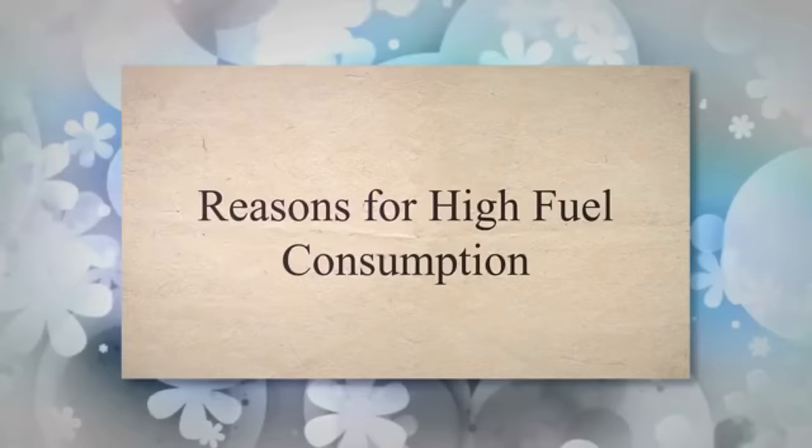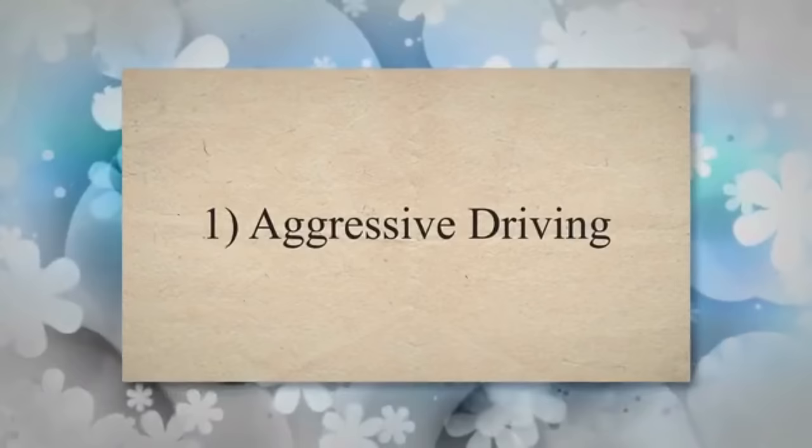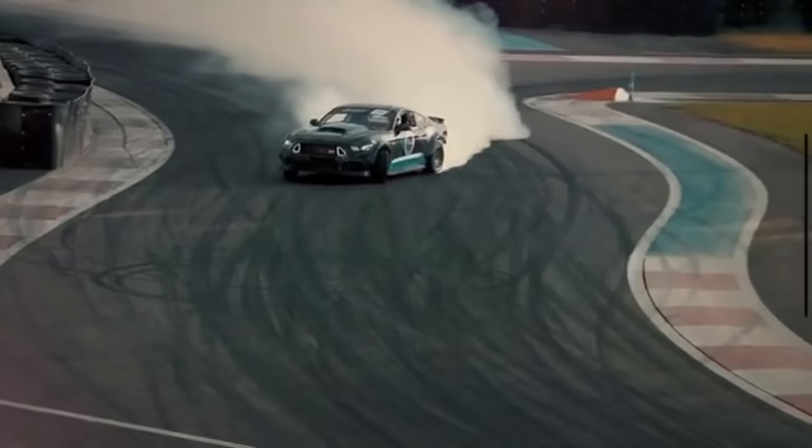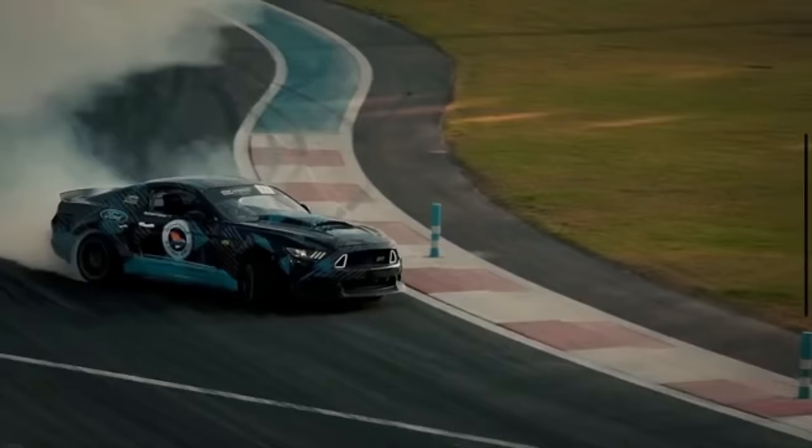1. Aggressive driving. Rapid acceleration, frequent braking, and high-speed driving can significantly increase fuel consumption. Such driving habits waste energy and cause the engine to work harder, using more fuel.